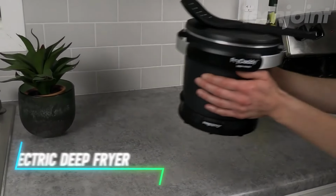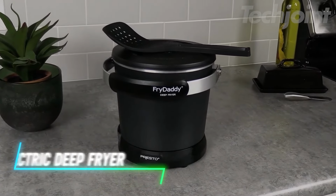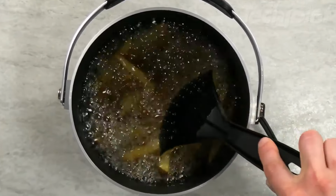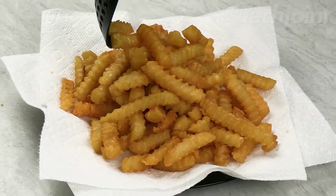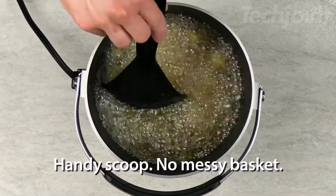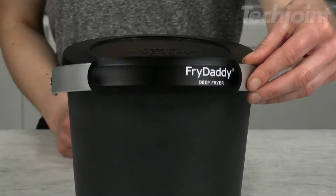This is an electric deep fryer that comes in a special green and gold edition, adding a stylish touch to your kitchen. It can prepare 4 servings of crispy French fries using just 4 cups of oil, automatically maintaining the right frying temperature for you. This fryer is versatile, allowing you to cook everything from shrimp to onion rings with a quick preheat time. Plus, the handy scoop lifts, drains, and serves your food, while the swing-up handle makes it easy to carry.